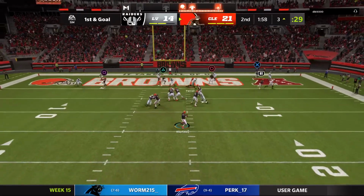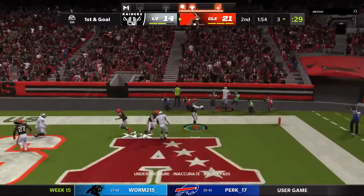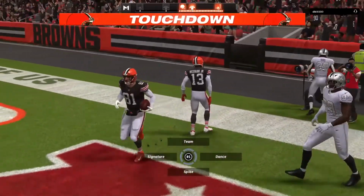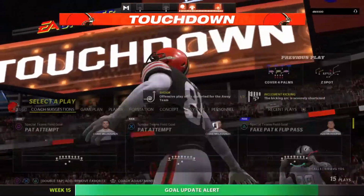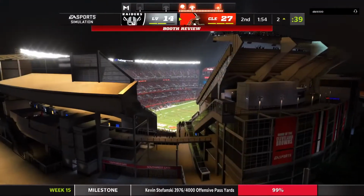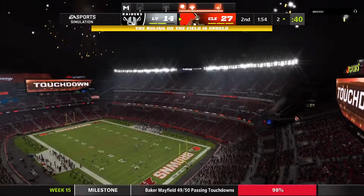Mayfield now. Escaping the pressure right. And he's got his tight end. It's Hooper for the Browns touchdown. Austin Hooper with touchdown number 7 on the year. And the Browns add on to their lead.